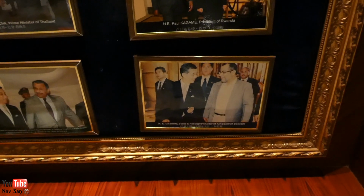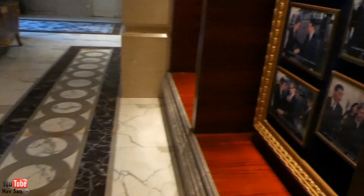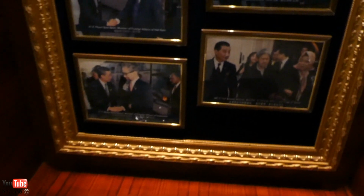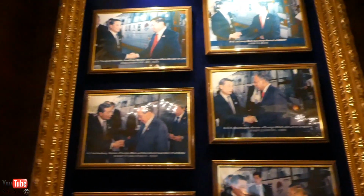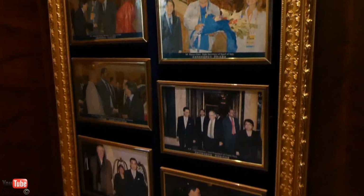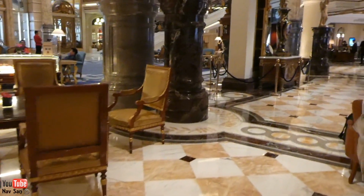Foreign Minister of Kingdom of Bahrain. Indonesia. Wow. So it looks like all of the top international diplomats stay here. So there you go. If you want to follow in their footsteps, you can stay in one of the rooms here.